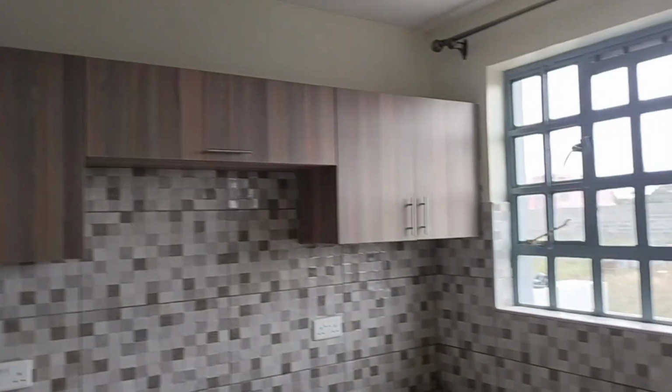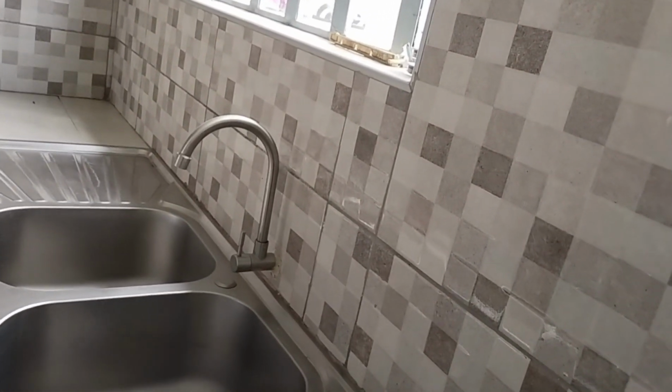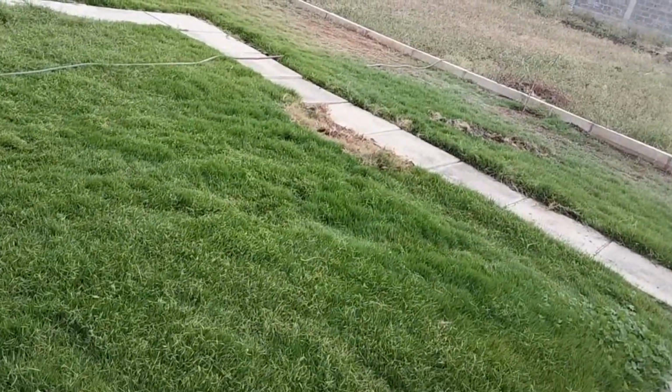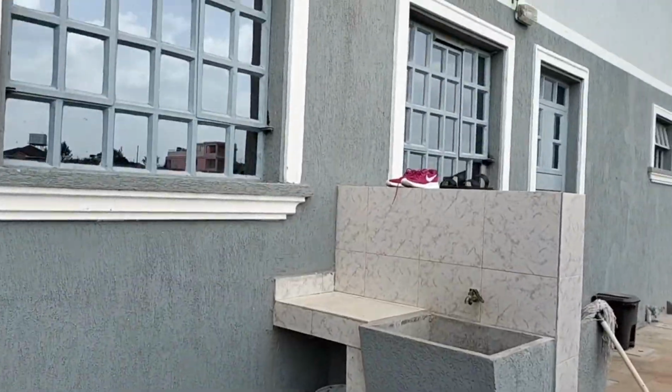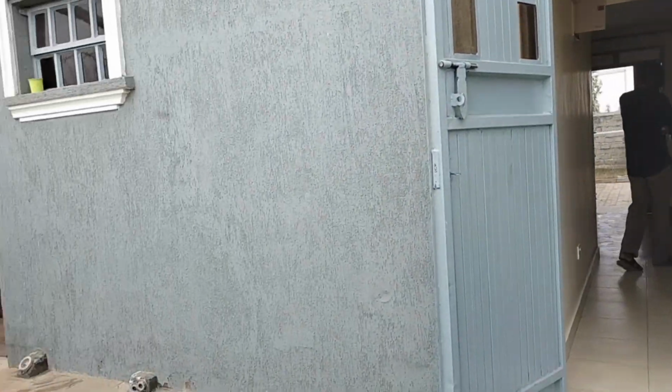So this is the kitchen, the way it looks like. Nyumba yenyewe inakaa hivi.